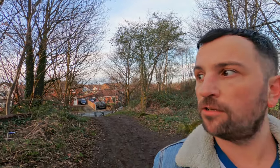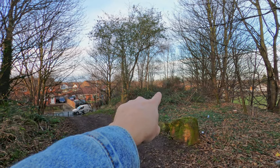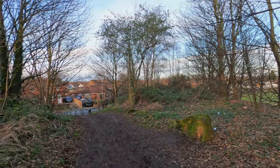So I'm back up on the embankment now. So just behind me would have been Robin Hood station. That's Leadwell Lane down there, and that would have been the bridge just at the end there. We did this in a video earlier on in the series.